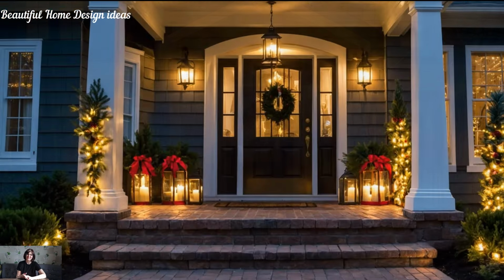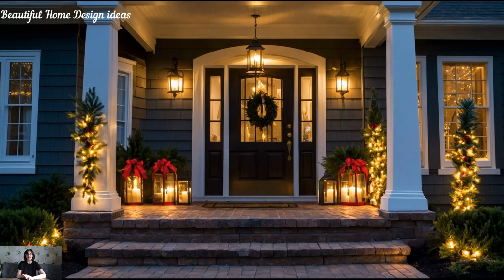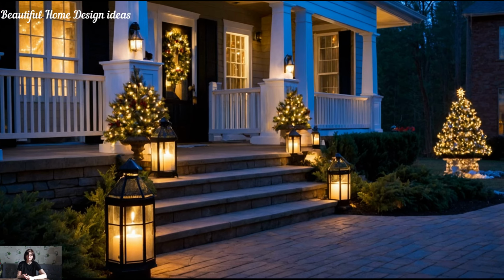Spotlights aimed at your wreath or front door can highlight these features, creating a grand entrance. If you have steps leading up to your porch, line them with candles or lanterns to guide guests in with a soft, welcoming glow.